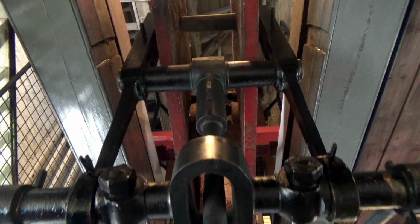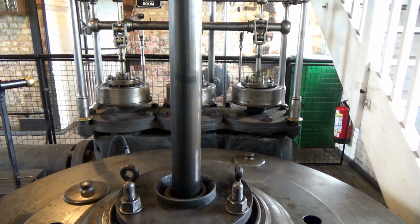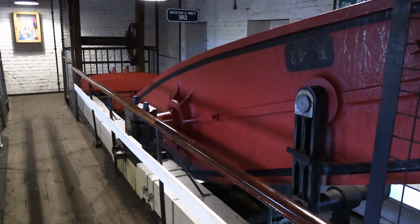We are so happy to have this living part of our Industrial Revolution so close to our school, so we can bring our learning to life. It is so important that we keep it going.